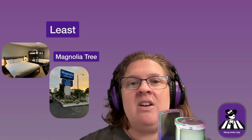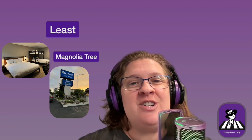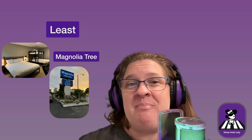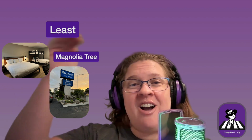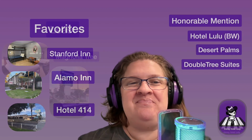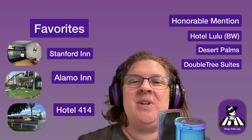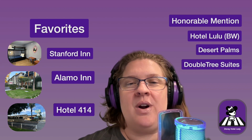If you're not looking for anything else, you could get a room here and a great shower. Remember, this did have our favorite shower. Even though it's on the bottom of our list, it's our favorite shower, top of the list shower-wise. So, interesting how that worked out. So I'll go back to the favorites again here: Stanford Inn, Alamo Inn, Hotel 414.